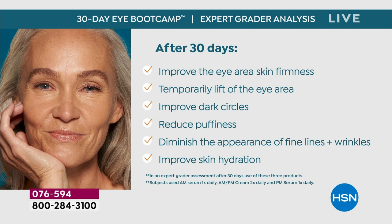So in 30 days, this is clinically proven to firm the eye area and improve firmness. It's going to help temporarily lift the eye area. Temporary means as long as you're using it, it's lifting. If you stop, like taking a vitamin, you go back. It improves dark circles, not just the appearance, it improves the dark circles. It reduces puffiness, period, hard stop. It diminishes the look of fine lines and wrinkles, and improves hydration. And it does all this in 30 days. Again, I am giving you a 90-day supply.